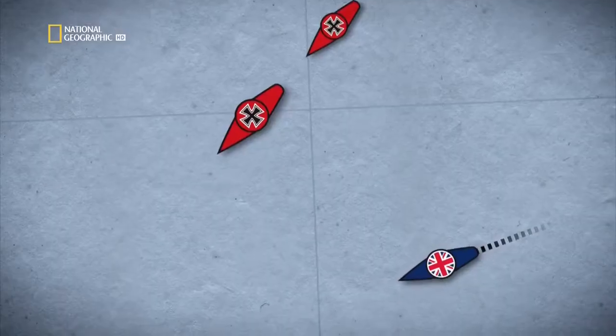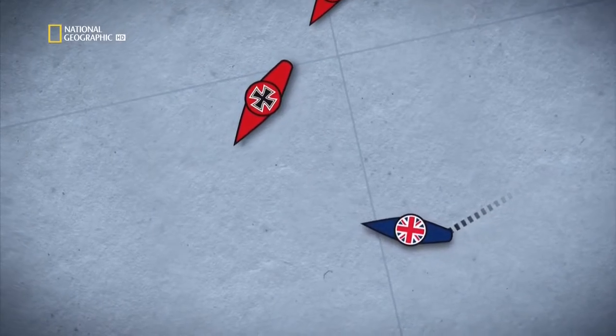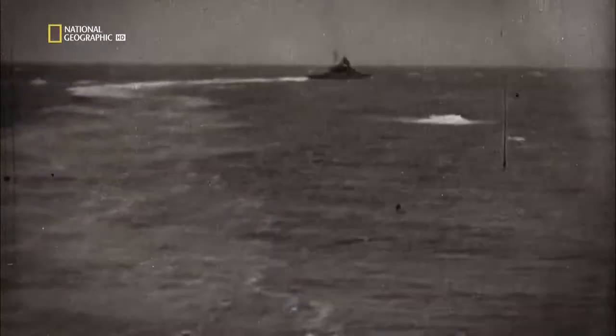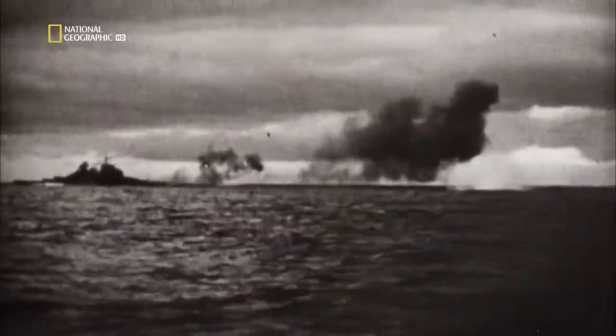On Hood's bridge, Admiral Holland turns towards the Bismarck at top speed. He knows he's got to close the distance to avoid the plunging fire that could put a shell in the most vulnerable part of his ship, the decks. Bismarck steers to optimal firing position, to allow both her forward and aft turrets, all her immense power, to fire on Hood.